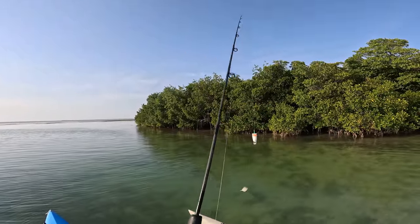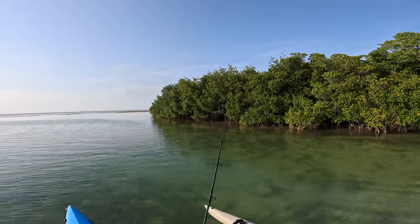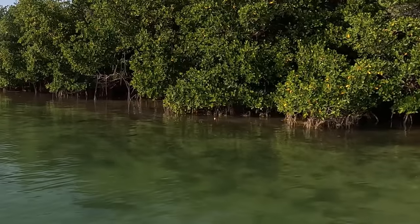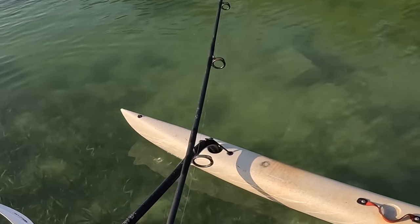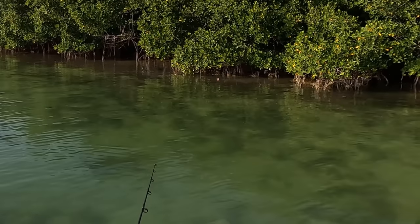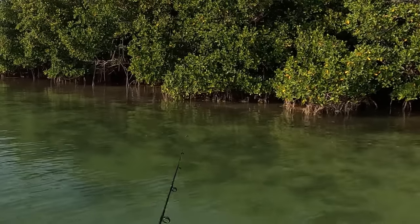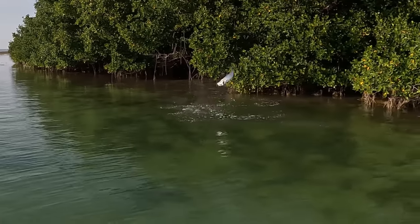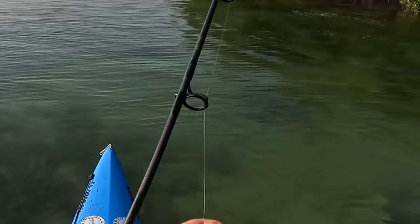All right, we're gonna bobber fish for tarpon. Just gonna put it there and watch that bobber. See if it starts moving. Looking for a tarpon to take it. Bobbering. Just bobbering. Oh, there it goes. Oh, I got too much drag. I got my drag locked down. There it goes.